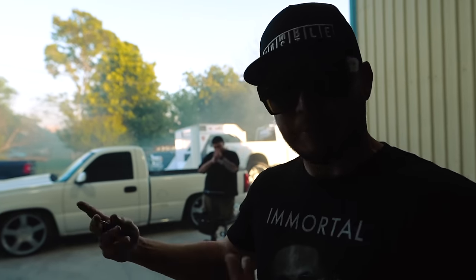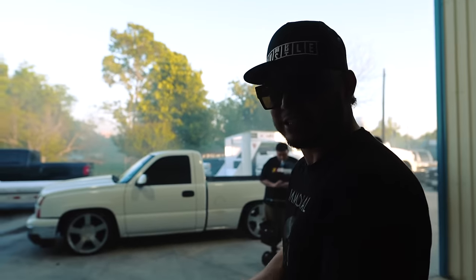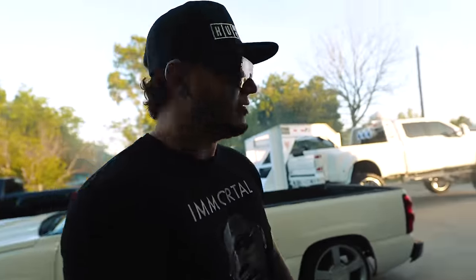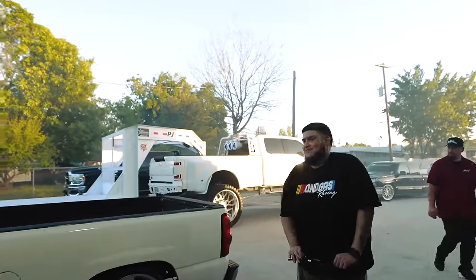This one has a built motor where we can actually put an LSA supercharger and it'll hold a little bit more boost than the stock. You know what I'm saying? It should make what, about 600 horsepower then? If it makes 450, probably let's just say 100 horses, maybe 150. Yeah. What you think? You've seen it do that before, huh?